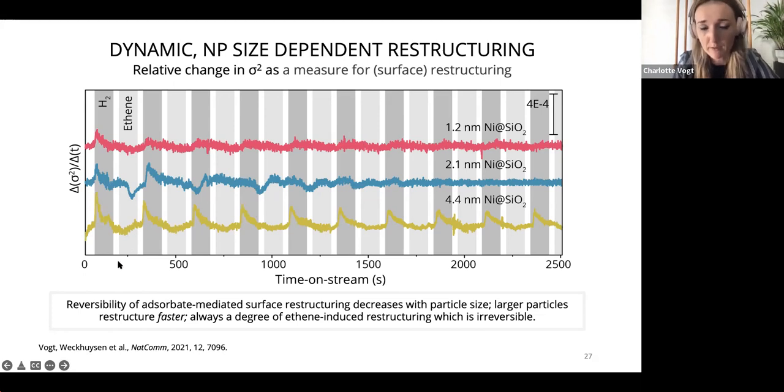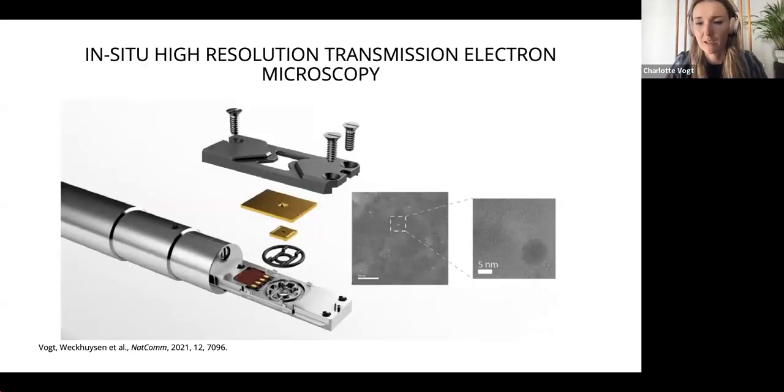This peak is sharper. And then lastly, there's always a degree of ethene-induced restructuring that's irreversible. So once the peak in the beginning, which is always the highest, once this restructuring peak occurs, it basically never goes as high as that again. So there's always some surface restructuring that's irreversible, and this is a very important part.